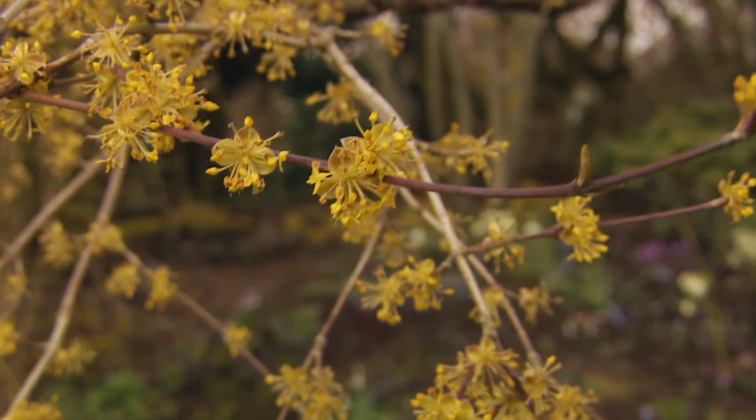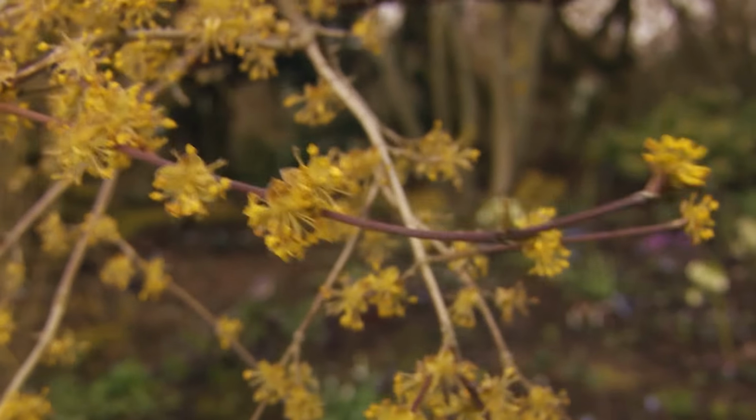But Rachel is reveling in a flower that is looking spectacular right now because it just loves this cold weather.